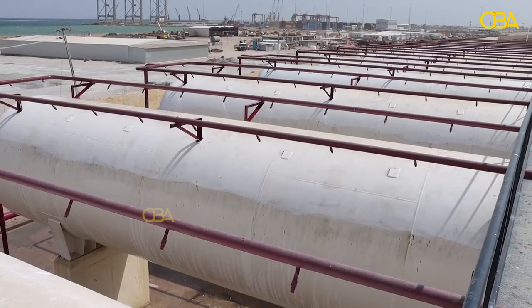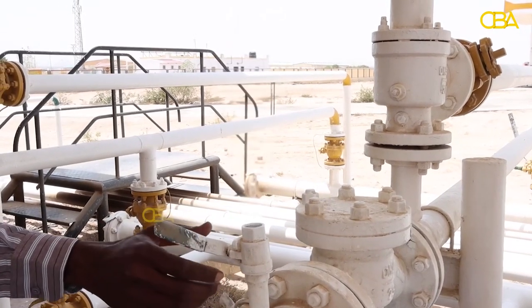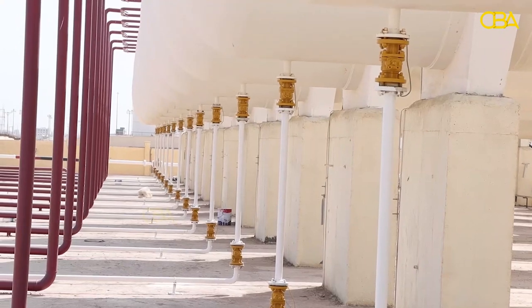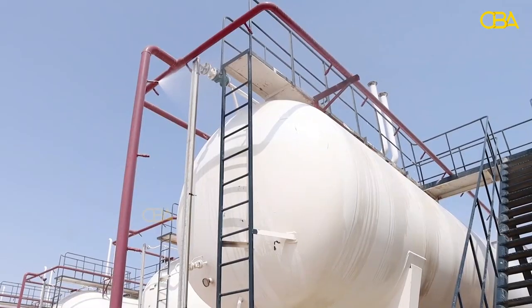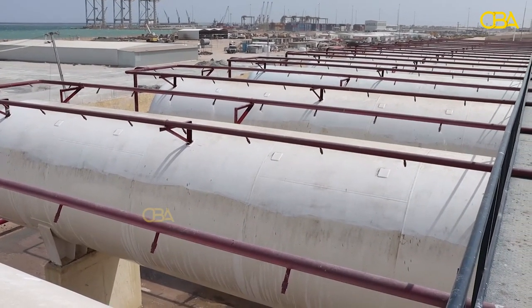Safety is priority one for us, and because now Berbera is hot, so we use the safety valves, also the switch offs for the emergency, and also we use the fire water, and also we use the CO2. So at the time of high temperature, we also cool down by using the showering by water. Each tank has its own showering, and also its own firefighting. So firefighting is priority one for us.